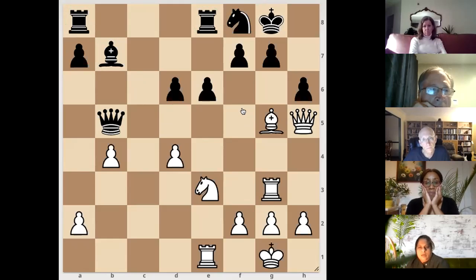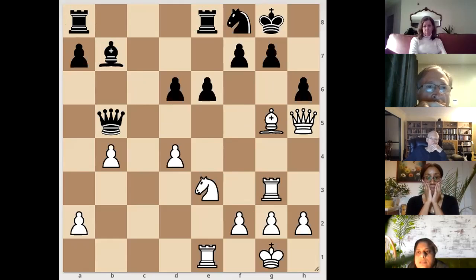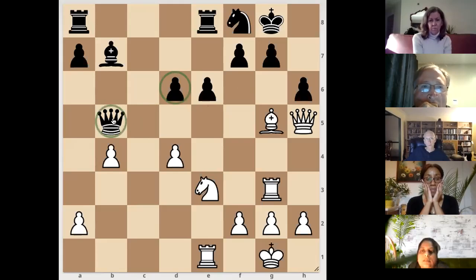Now, the third thing we look at is unprotected pieces. So which of black's pieces are unprotected? The one on d6, the pawn. Good. The pawn is unprotected. What else is unprotected? The queen. Yeah, this is very important. The queen is unprotected, and that's really going to play a big role in this combination. So, does anybody have any other ideas? How did Lasker use the windmill to achieve a superior position here?